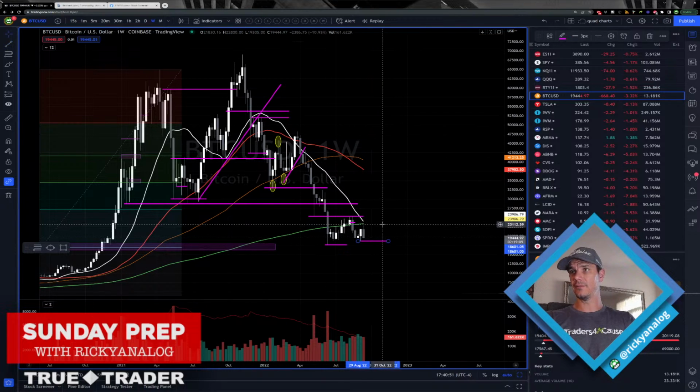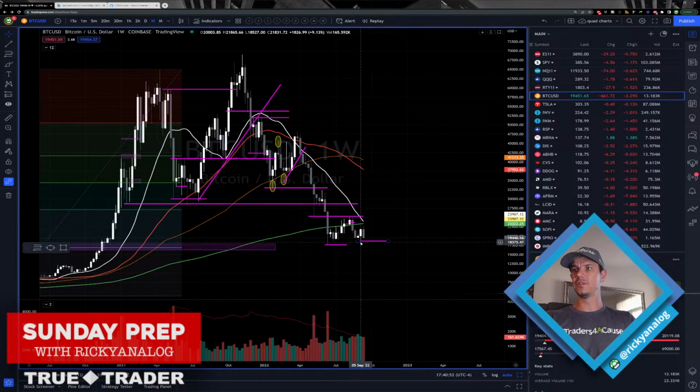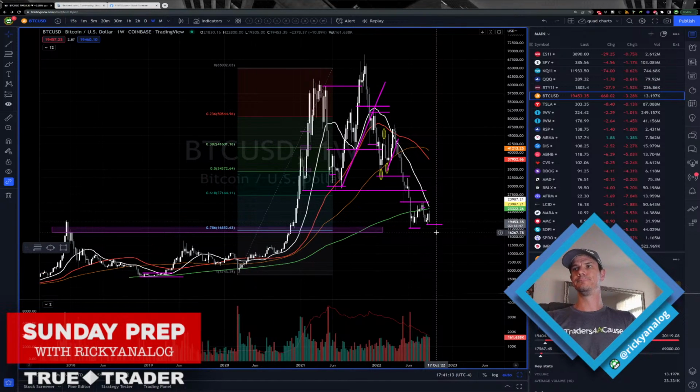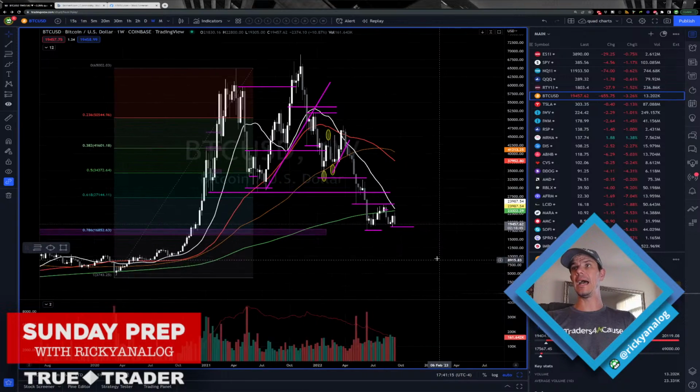these lows here. I feel like if we lose, what is it, 18,527, I'm not so sure that that 17,500 level is going to hold. I feel like that's the trigger to get you there, and then the next leg down. And it's crazy to think this, but I feel like there's nothing below there till about 12.5. So we'll see what happens.